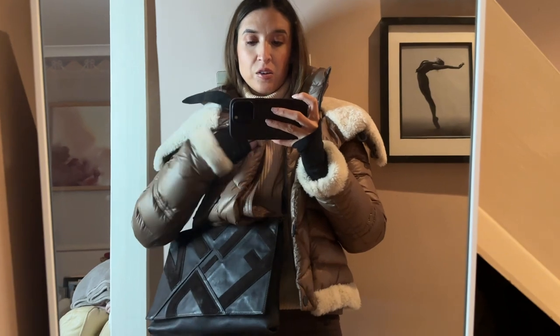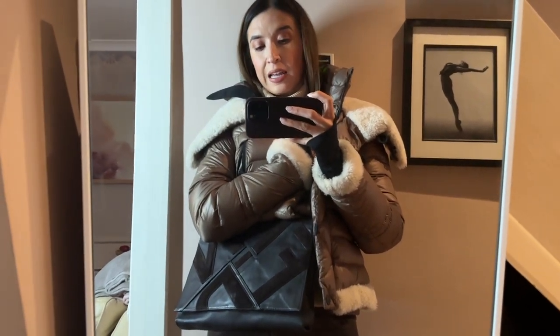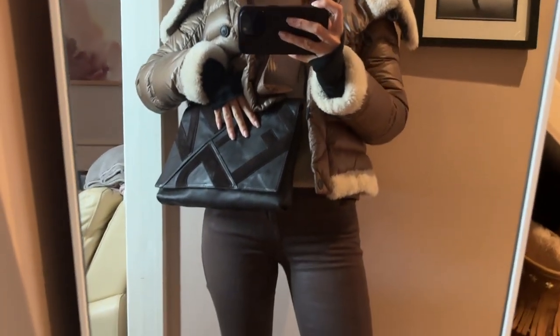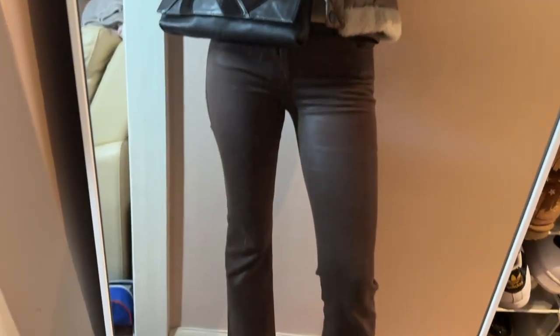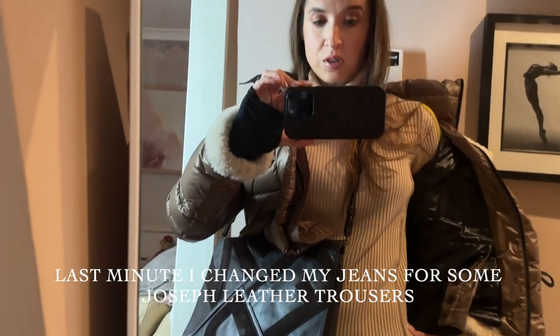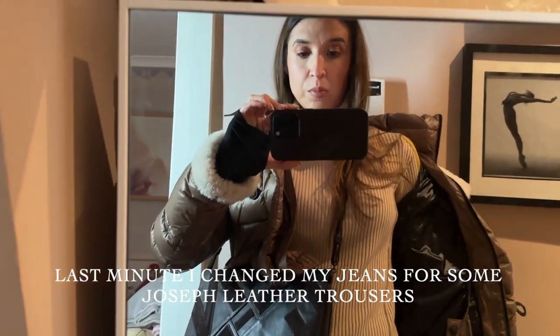Going to Covent Garden soon. It's pretty cold today, so wearing my Moncler puffer aviator jacket, Fendi bag, some brown denim Frame jeans, and a Chloe ribbed turtleneck.